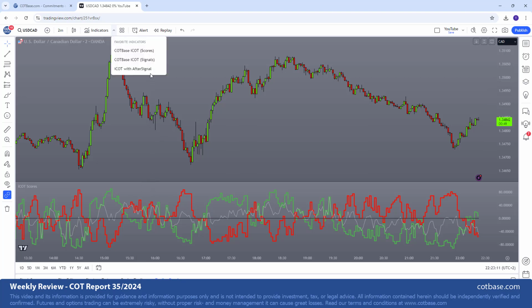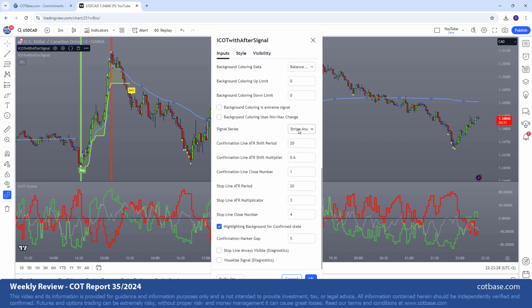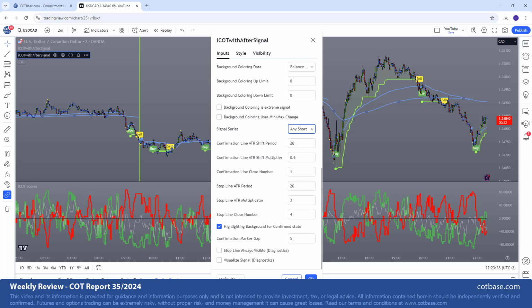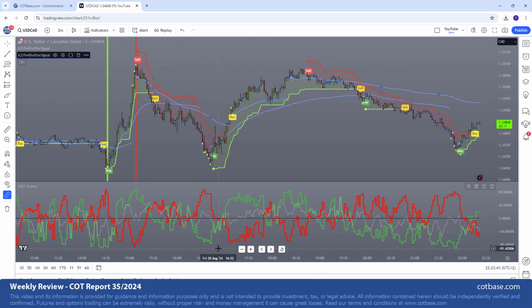We're going to add the wonderful iCOT Intraday Indicator with AfterSignal. We're going to add 2 of them. By default, it's going to be acting only on these vertical stripe signals, but we're going to change that. We're going to say, can you please show us one of them, all the long signals, and then the other one we're going to change to any short signals, and then it will become clear that this is an indicator that's very, very useful on the short time horizons.